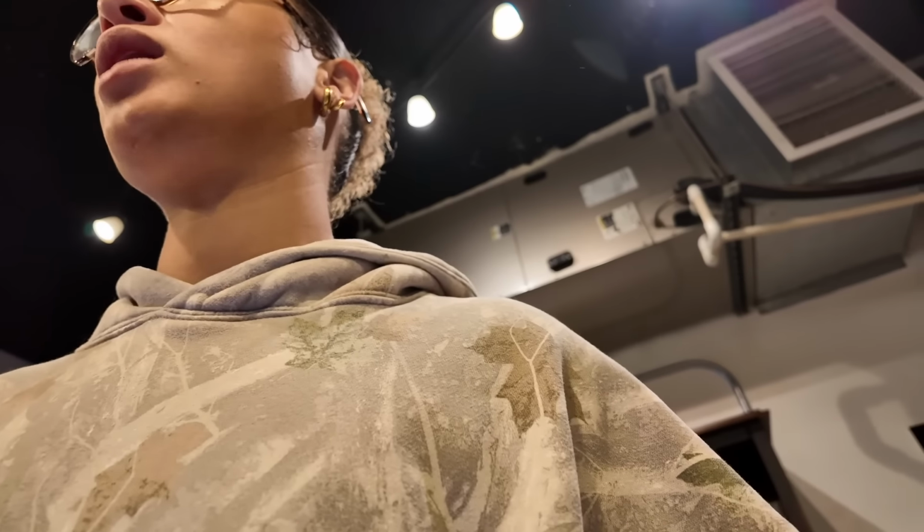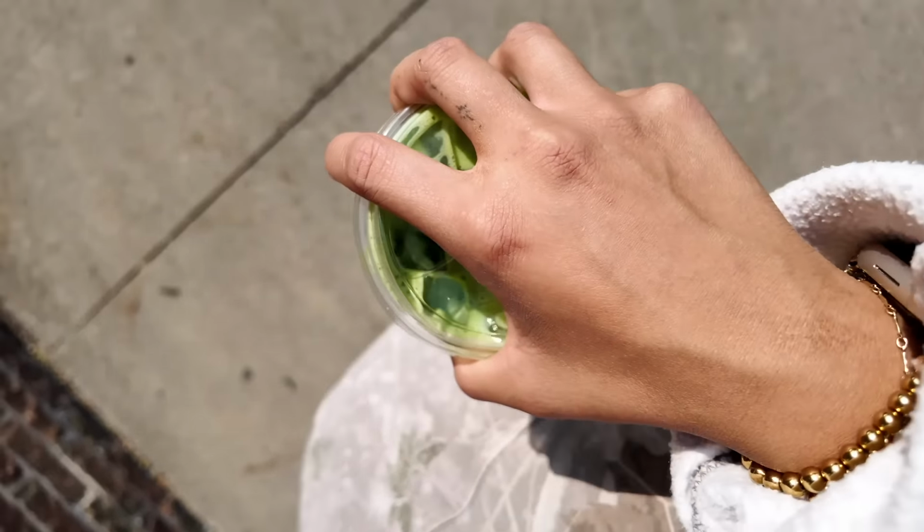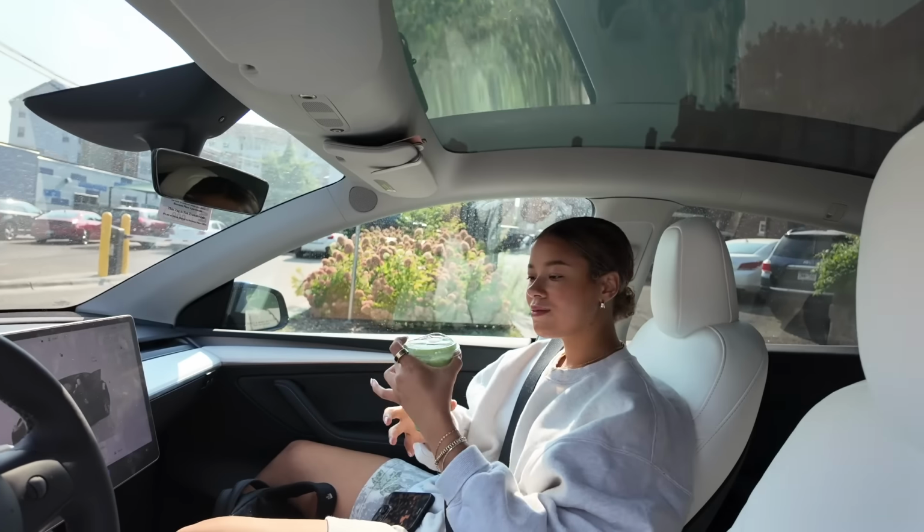Can I just get two ice vanilla matcha lattes? Thank you. Have a good one. Here. Oh, they got new lids. Here's the matcha taste test. It's a really good color. Ooh, this is sweet. That's really sweet, right? No, it's good.